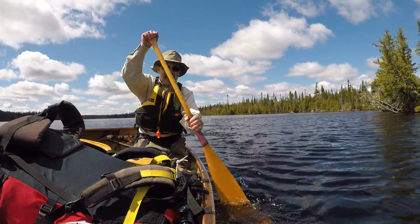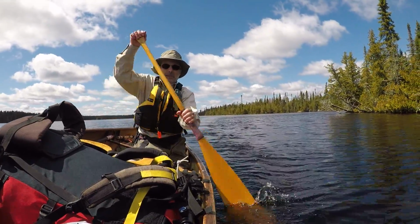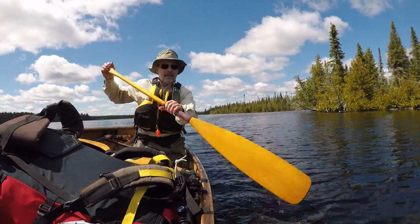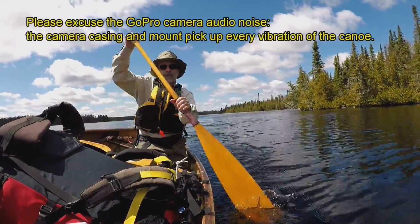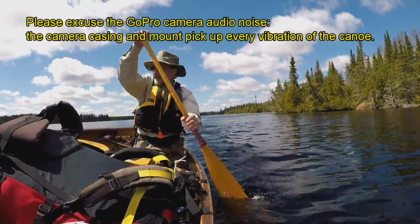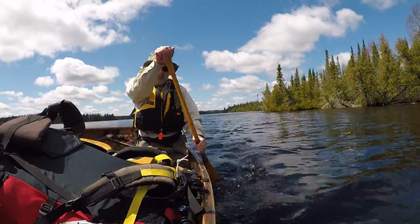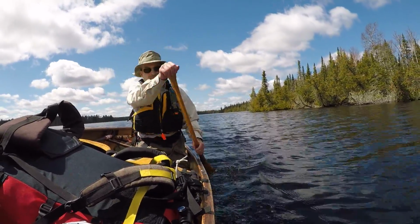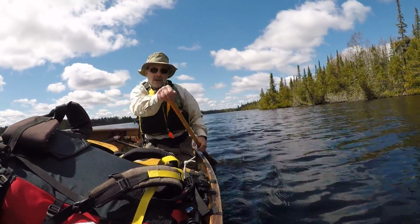The ice went out a couple weeks ago. Good to be back on the water. Little 4-day canoe trip to start the season off. Nothing too amazing, but going into remote backcountry. Boreal Forest, northwestern Ontario.